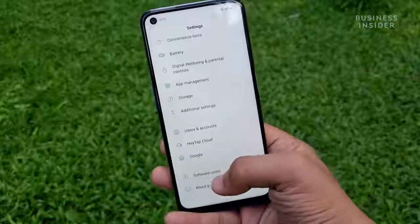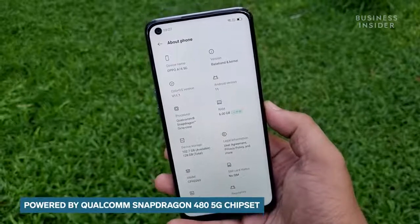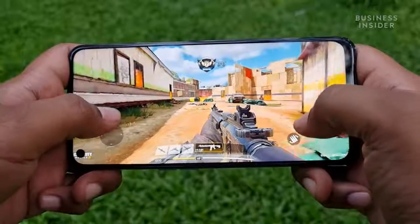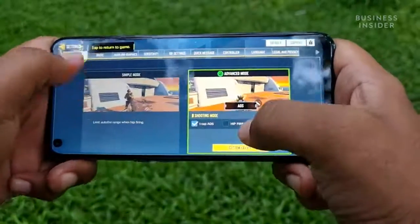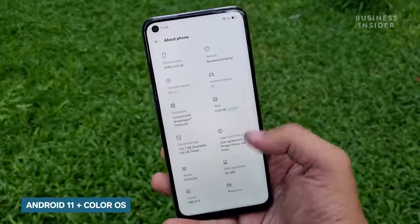The Oppo A74 is powered by Qualcomm Snapdragon 480 5G chipset. Yes, this smartphone by Oppo is 5G ready, which makes it a future-proof investment. Oppo claims that with a strong 5G connection, the smartphone will be able to download data at a maximum speed of 2.1 Gbps. The Oppo A74 5G runs on Android 11 out of the box. We get Oppo's own Color OS on the smartphone, which works in sync with the Android 11.